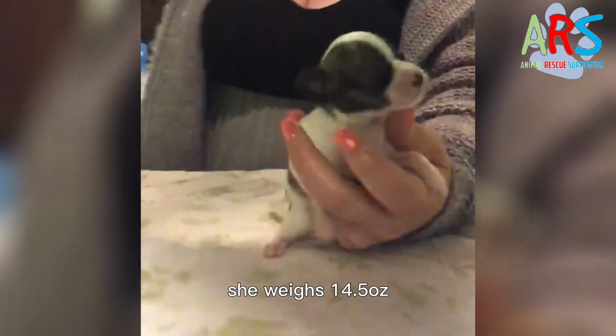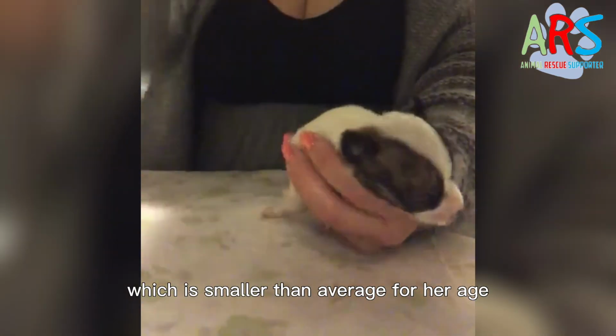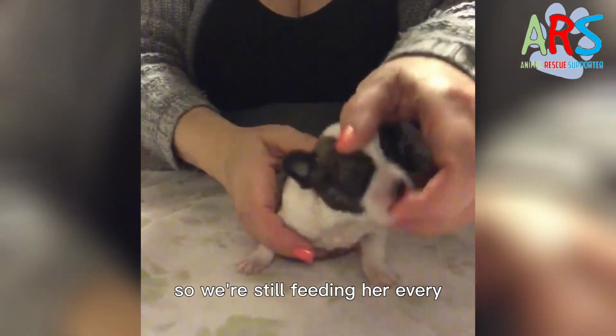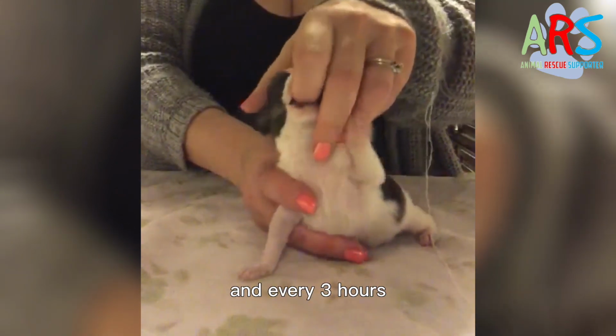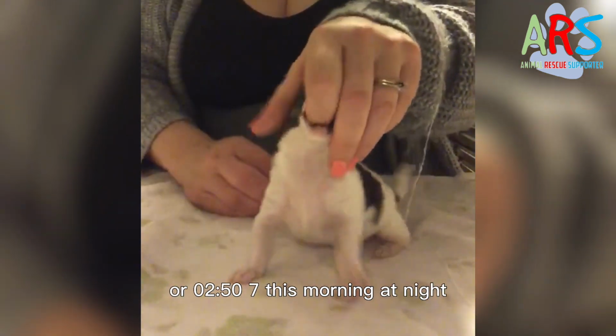She weighs 14.5 ounces, which is smaller than average for her age, so we're still feeding her every 2 to 2.5 hours during the day and every 3 hours at night, or 2:57 this morning.